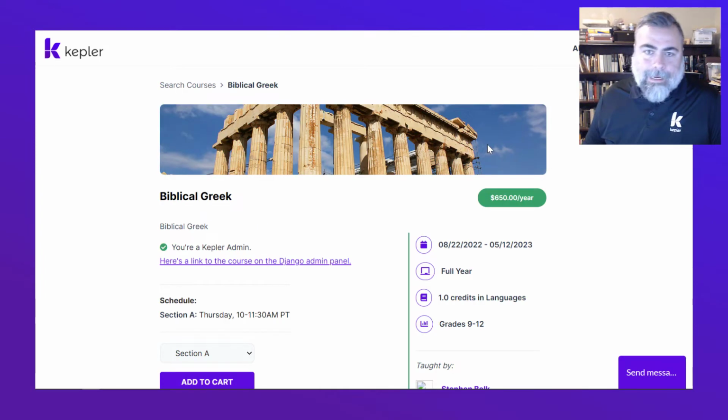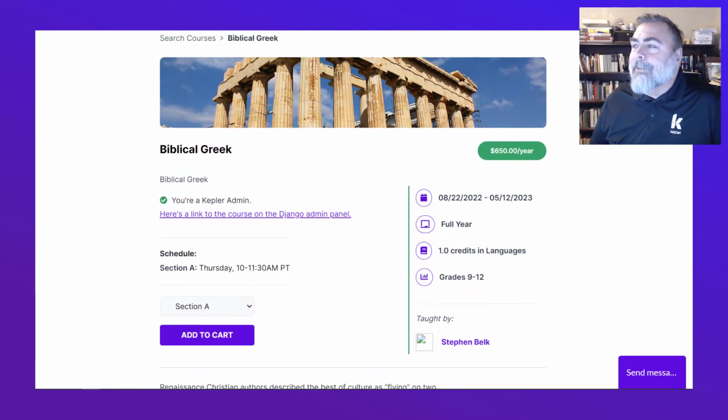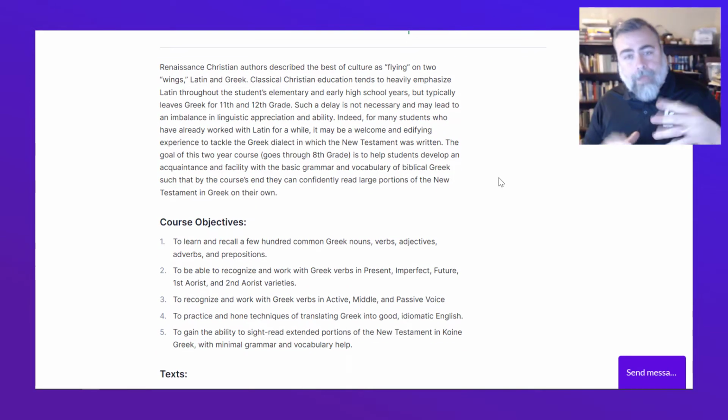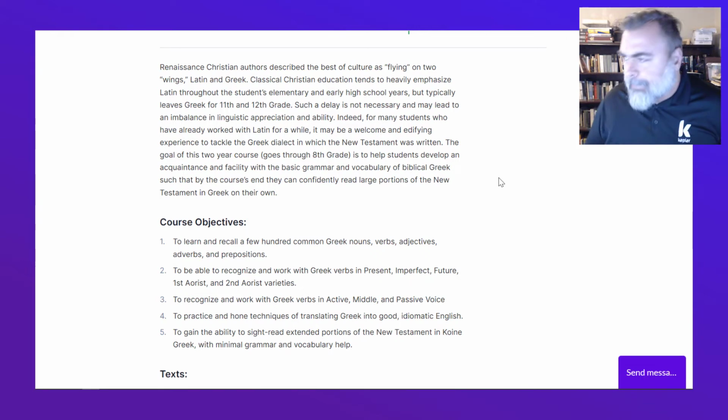Biblical Greek. And Mr. Postma, I'm sure, is going to have words with me for holding out the classical languages for last. And I say classical, actually German is still coming, but I started with modern languages. Yes, I did. All right, so Biblical Greek, taught by Stephen Belk. Renaissance Christian authors describe the best of culture as flying on 2 wings, Latin and Greek. So a lot of you on this classical Christian platform are going to be looking at Latin, have done Latin in middle school, junior high. Greek is a great sequence, a great follow-up to that.